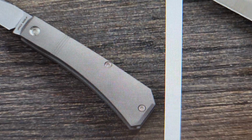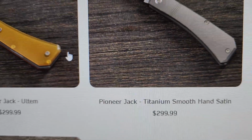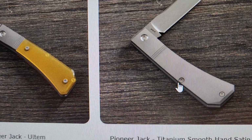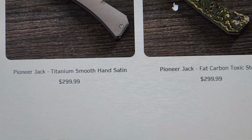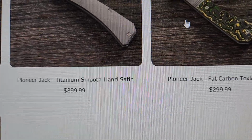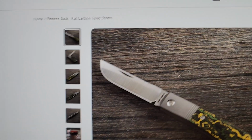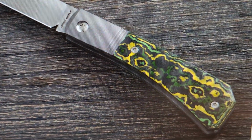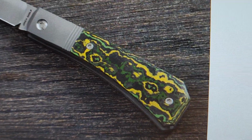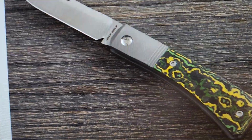This is the full titanium, right? I believe it's smooth. It's looking textured because of the computer and the phone. This one right here is super dope. I freaking love this stuff. Even though I have the bazooka pink one, you can see in real life when you move this with the light, it is just crazy looking.